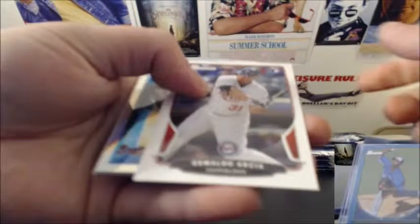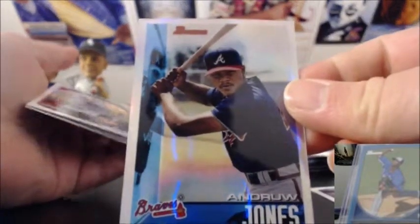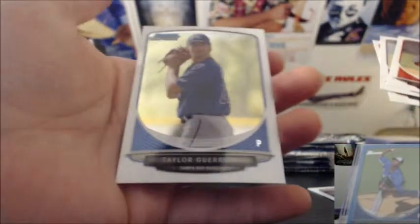As well as see a paper, Twins. Got an Andrew Jones reprint here for the Braves. And we go right to a Taylor Guerrero Chrome for the Rays. He had Tommy John last year, unfortunately, but the kid still projects as like a number two starter. It's going to be good. You got it out of the way now, so you don't have to worry about him getting it later when he's on your fantasy teams. Kyle Crick Chrome for the Giants.